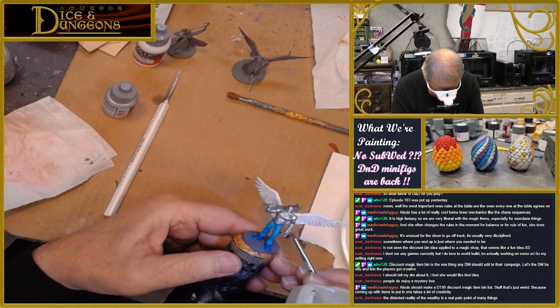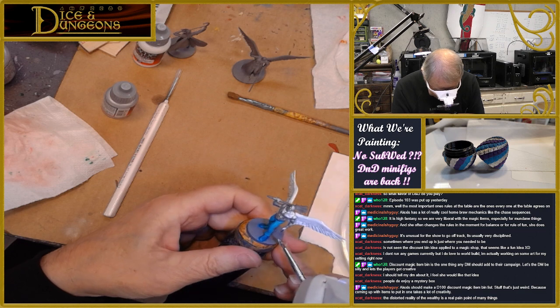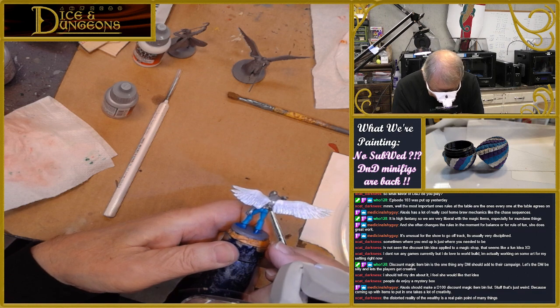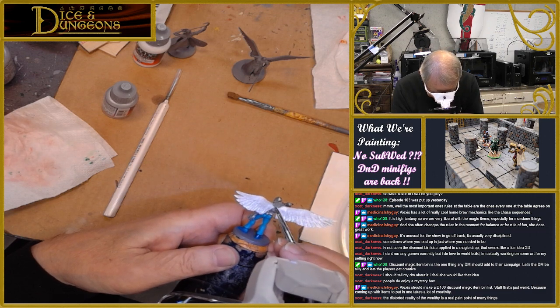Just going around here, this is the time when one must rotate the work in many directions to make sure that there are not spots that are missed. I saw a spot on the wing that didn't get any white paint on it. I'm going to have to go back and find that and put a spot of white paint on it.